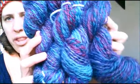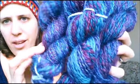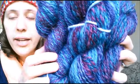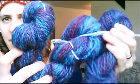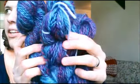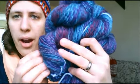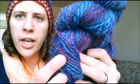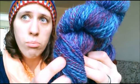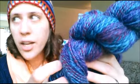I am so in love with the colors, and I 2-plied this one because in this case I really wanted to see some of this barber poling in my yarn, which is why I did a 2-ply instead of chain plying it like the other one. These yarns here are just to help keep the skein from getting all tangled.